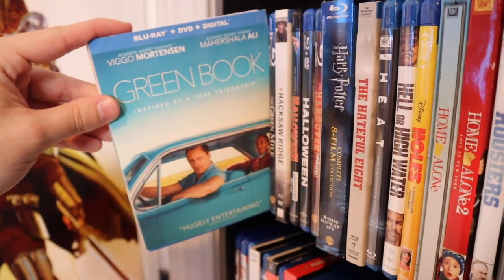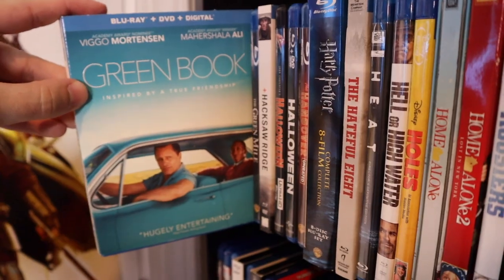Green Book, a movie that I've seen once. It won Best Picture, and it was a heartwarming story. It pulled on the heartstrings. I don't get the hate.